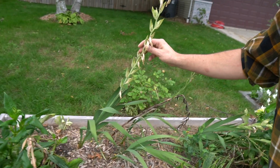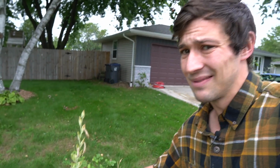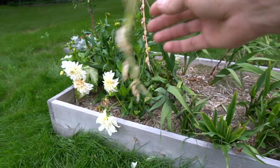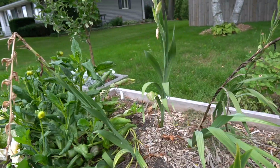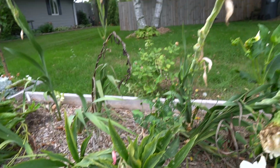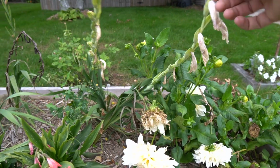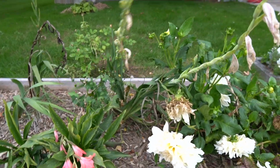But as far as our gladiolas go, kind of a different story. They just didn't do too well. We didn't get very good flowers off of them either. I'm going to store them for the winter and try to grow them next year. Maybe it was just an off year, bad weather patterns for their growth. But I love gladiolas though. I hope they do well.